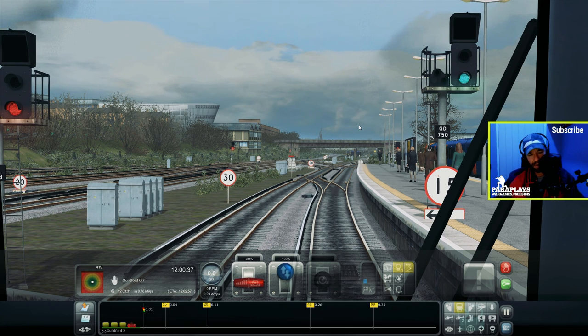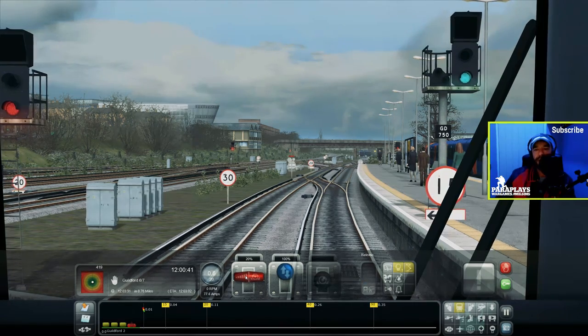There we go. We've got a green light to move off now. So let's get moving.